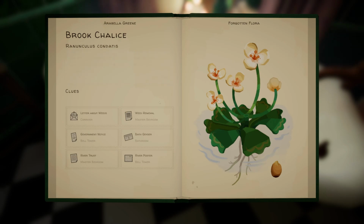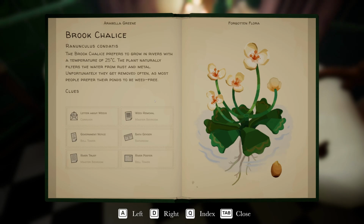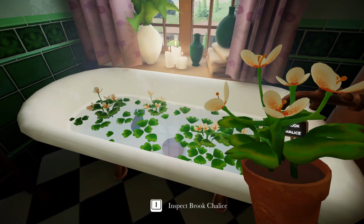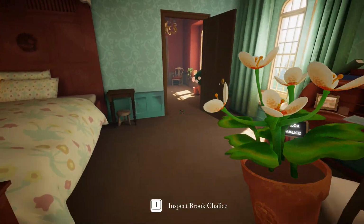Gorgeous. So the Brook Chalice prefers to grow in rivers with a temperature of 25 degrees. The plant naturally filters the water from rust and metal. Unfortunately, they get removed often, as most people prefer their pond to be weed free. This is too pretty to not be a plant that they want in their house.